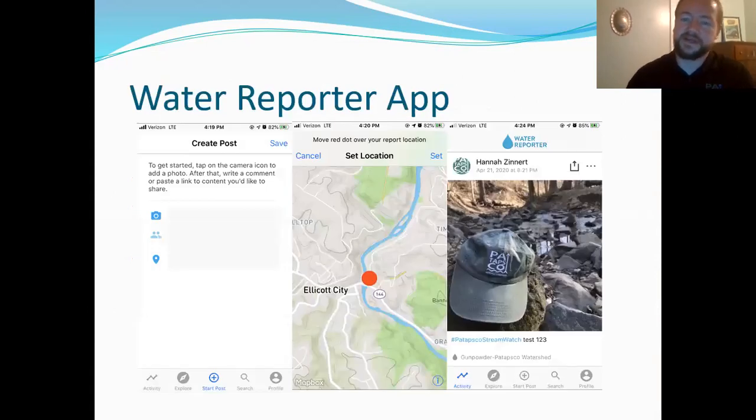Here's an example of a use of the Water Reporter app. You can see screenshots of the app here. It allows you to create a post and then set your location, and then add pictures, comments, anything else to help document what you found in the field. And I understand not everyone may want to use this as their source of documentation, but it can be very handy if you feel comfortable with it. So feel free to give it a try.